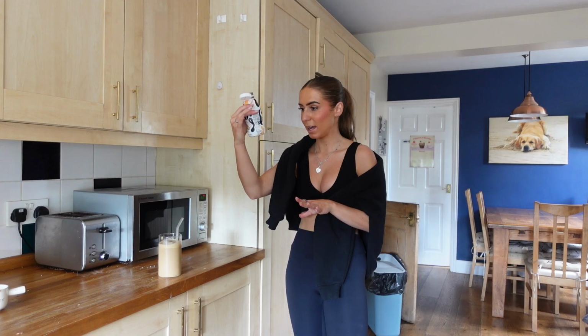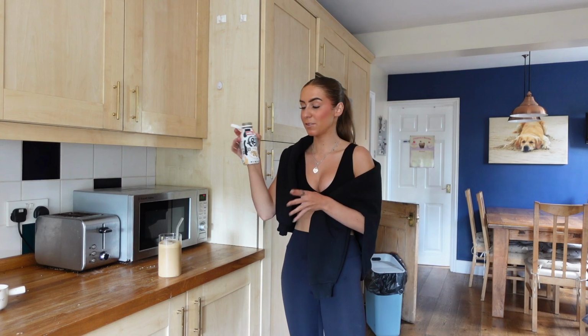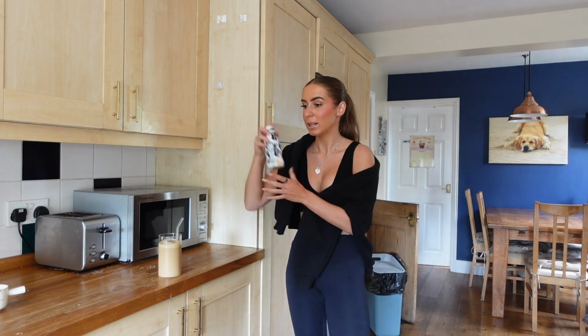Oh my god, that is so unbelievably sweet. I could not drink that as it is. I wouldn't even say that that tastes like cookie dough. It kind of tastes like toffee. I definitely wouldn't say that's a cookie dough flavour, but that is so sweet on its own.